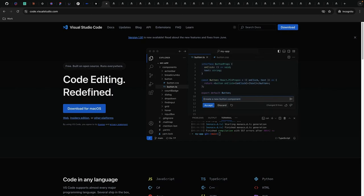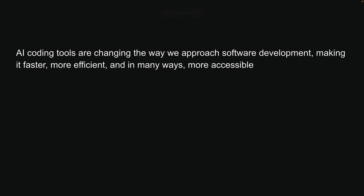And don't forget, Visual Studio Code is a popular free IDE and has tons of AI-powered extensions available, letting you customize your coding experience. AI coding tools are changing the way we approach software development, making it faster, more efficient, and in many ways more accessible.